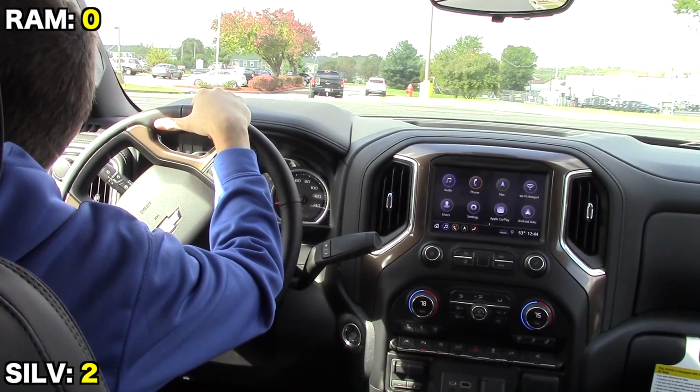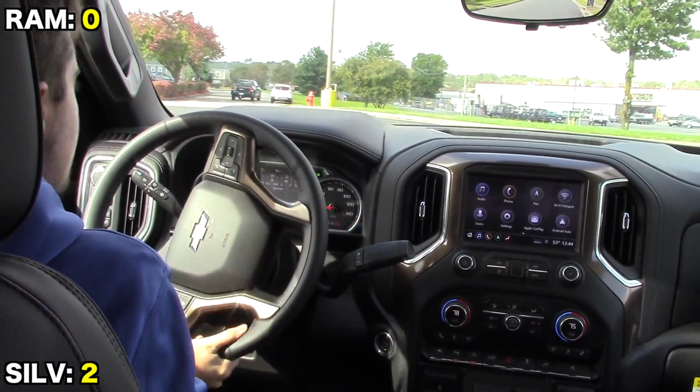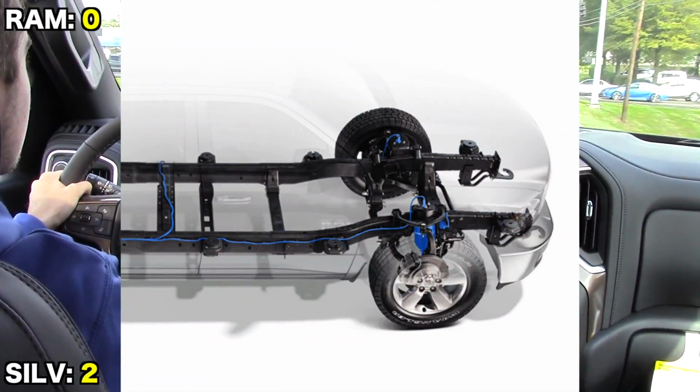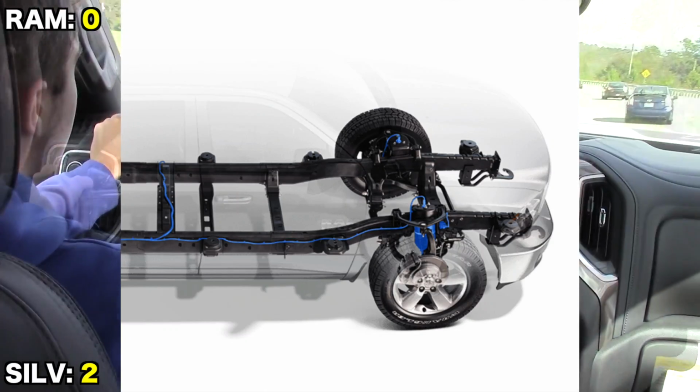Now let's talk about driving. First of all, both these trucks are exceptionally quiet and isolated compared to trucks from just a few years ago. The Ram especially so, thanks to its class-exclusive air suspension, which makes the ride buttery smooth.